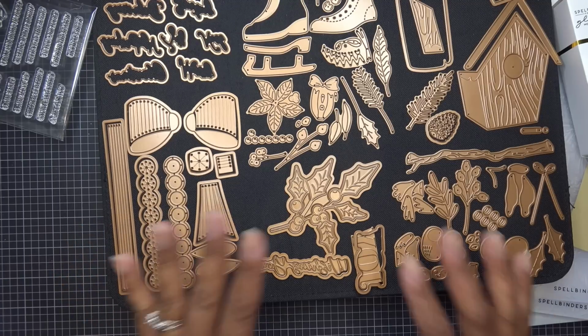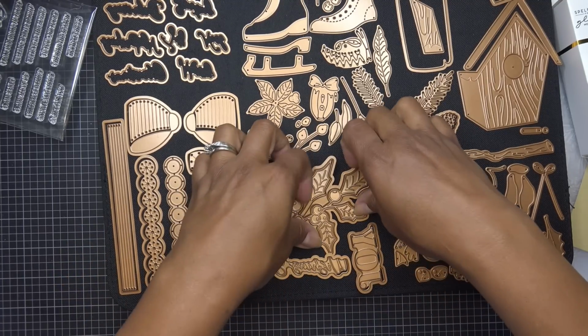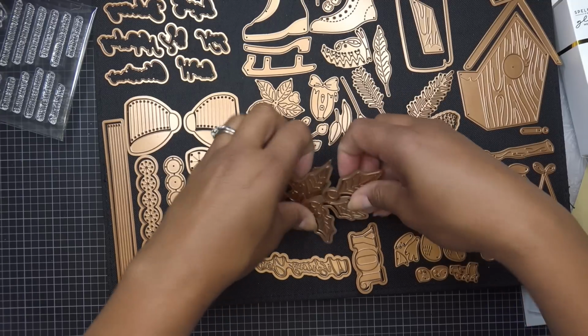So really pretty. The glimmer of the month is this one here, and it's called Joyful Holly. And so you have this really nice sizable holly here.